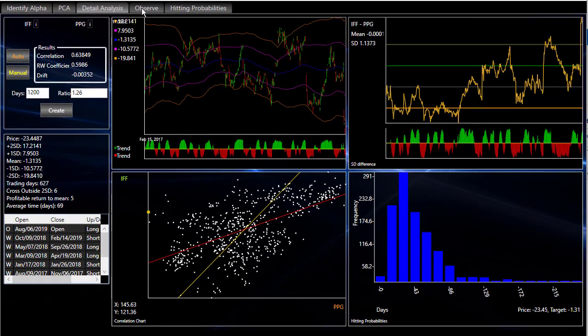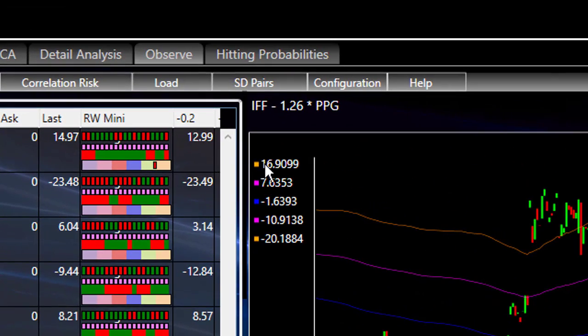We're going to make this the recommendation. IFF minus 1.26 of PPG. It is a long, so for every share of IFF that you buy, you're going to sell 1.26 shares of PPG.